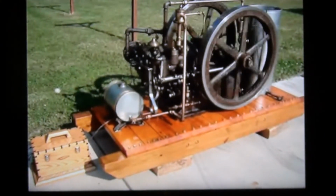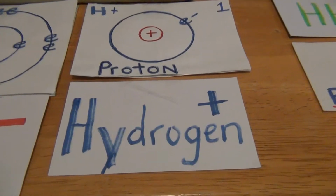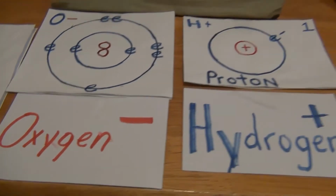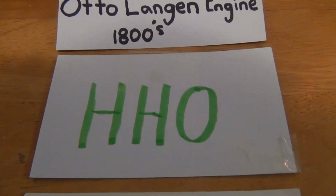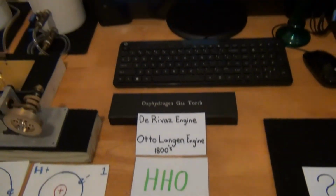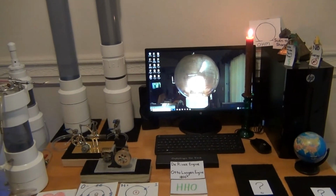You could run that off a solar panel today. But a lot of people have heard where you can run motors and things on the hydrogen alone by removing the oxygen. But these actual motors here ran on HHO itself. They used small amounts of it and it would power the piston and drive this shaft. They had some pretty clever ideas back in the day.